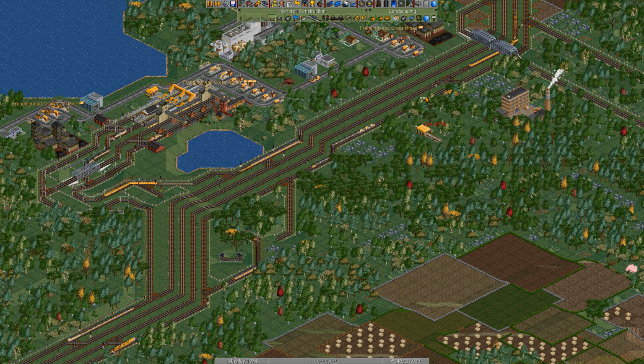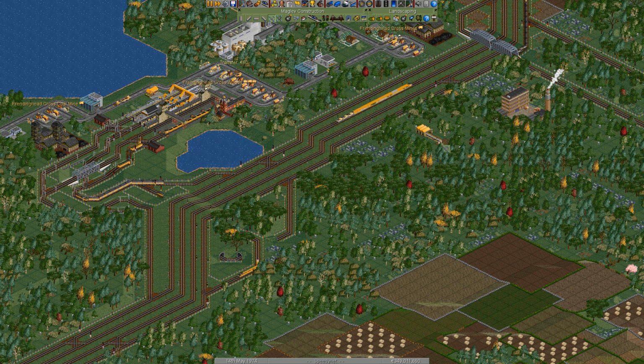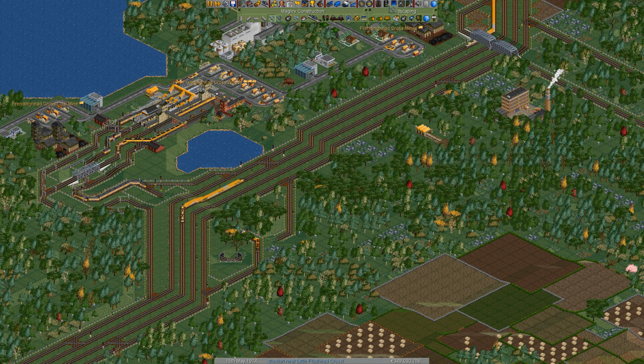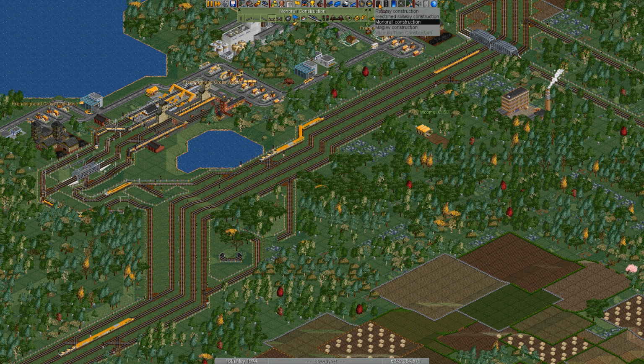It's not that expensive per track piece, it's only marginally more expensive. And if we compare this to maglev, just out of curiosity, maglev is actually cheaper. Okay, that's interesting. So the monorail is actually more expensive. Huh. I did not expect that. Oh. So, if I were to... Oh, now monorail is considerably cheaper. It must have been this tile that was more expensive.